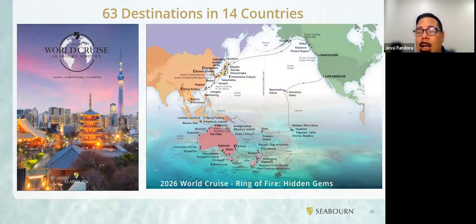The sailing sails out of Los Angeles and eventually finishes in Vancouver. As you see, it goes to Hawaii, South Pacific, Australia, New Zealand, up to the South Pacific, where it goes up to the Philippines, China, and then up to Japan, and then it crosses over to Alaska. So obviously 128 days is quite a bit, but if anyone's ever talked about retiring on board a ship, this is a taste test of that.